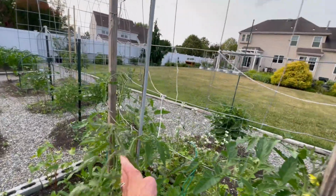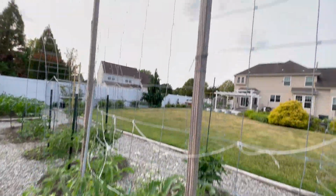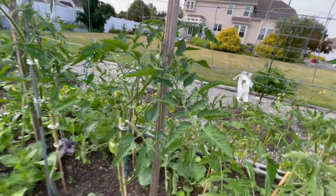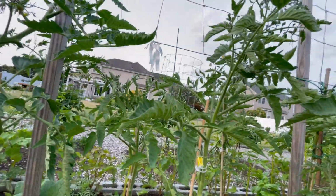They get very, very tall. So I have numerous supports. Even though we have a hog panel system here and a trellis, I am out here trussing and trellising tomatoes every single day. But it's okay. This is what I anticipate.